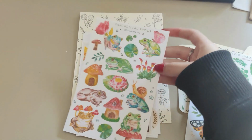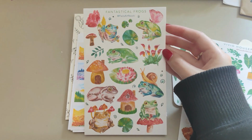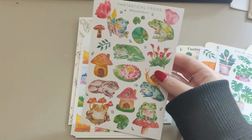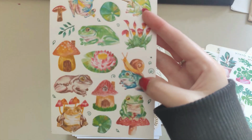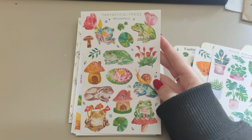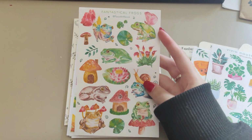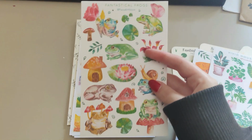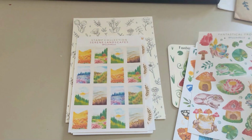I got another with frogs, because frogs are cute and they are really autumn-y, so I might save them for next autumn, but they are really cute, and this one has a little snail on top of it. They are really nice, and I like the colors, I like the design of the stickers. I don't have any stickers that look like this except from Pau's, so yeah, really nice.